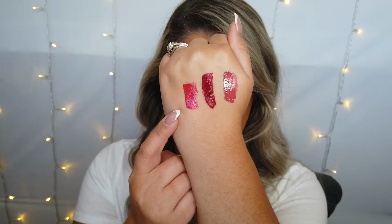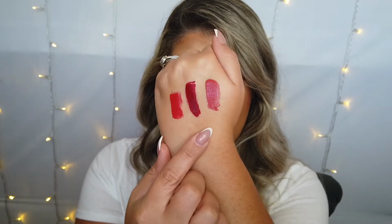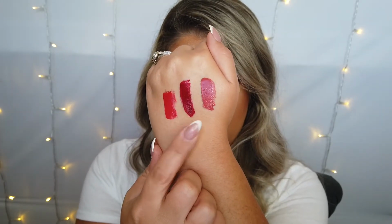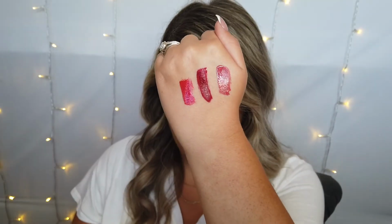I've got a couple different colors. I've got a true bright red, a really pretty deep red, and then this pretty burnt mauve color. I'm leaning towards that one because it's a little more nude than the rest of them. Although that true bright red would be really pretty, and it's what I think of when I think of 4th of July.